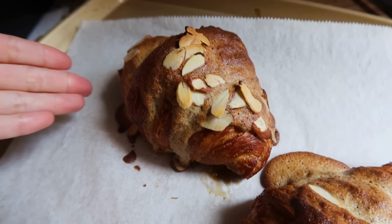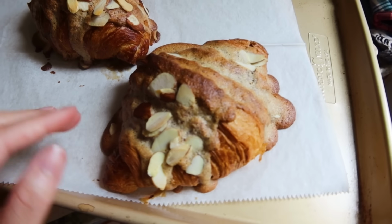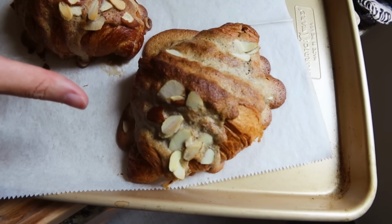Almond croissant number 1. And here's the second one. And I was a little more generous with the almond cream on this one, so you can see that it kind of oozed out. I'm going to put everything on a proper breakfast plate, make my espresso. Should be ready to sit down, get ready for the day.